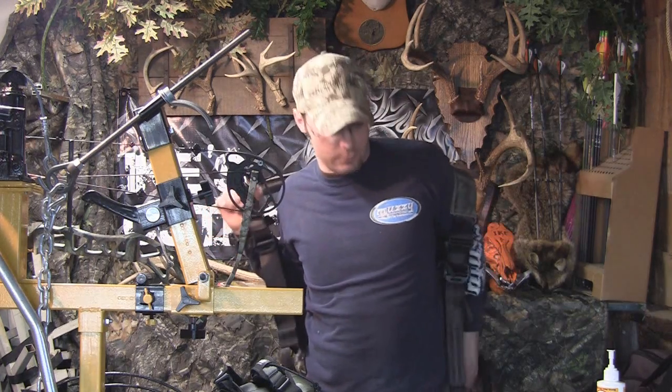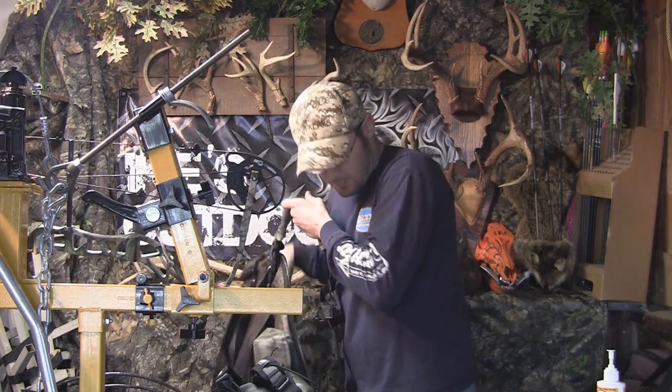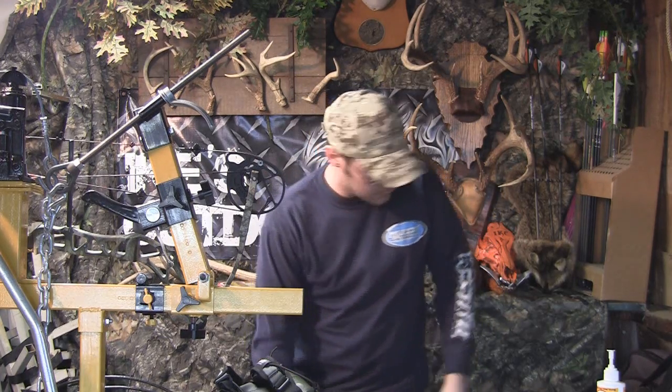So very nice product from Guido's Web as well. X-Stand, very good tree stand. I really liked it. Lightweight, both of them are very, very versatile stands.